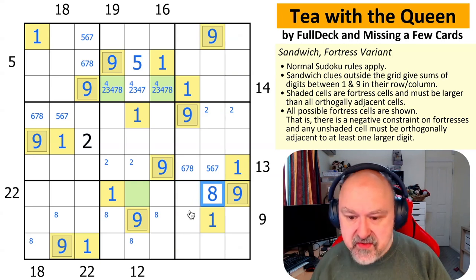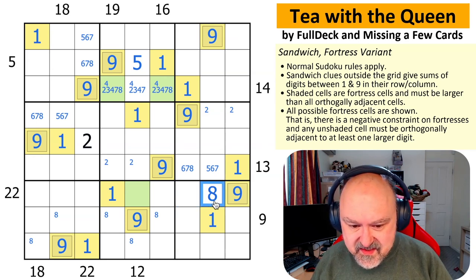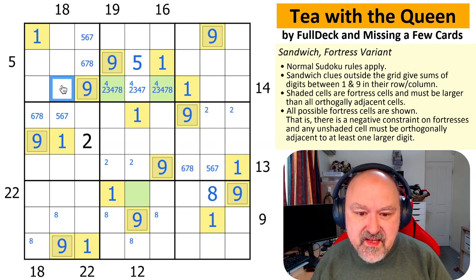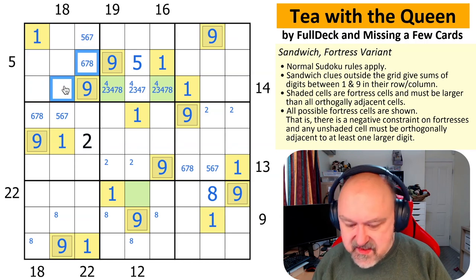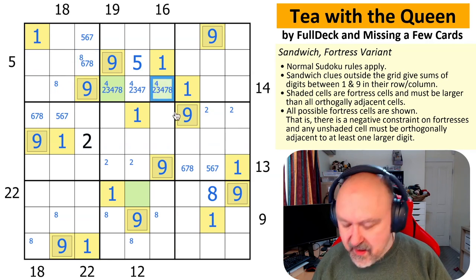This is going to be huge. It has to go next to a 9. And yeah, that cell is not next to a 9. This is just, man, I'm so sorry, everyone. Now, in this box, 8 can't go in any of those cells. So 8 is in one of those two. In this box, well, that can't be an 8.